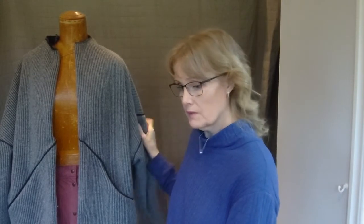I have the possibility to not use it or use it when it's needed. So that is my first project this month. Second, I will keep on with my capsule wardrobe concept, and I will keep on with my module sewing.